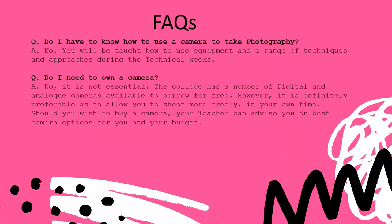It's not essential, no, but it definitely is preferable. Essentially, owning your own DSLR or mirrorless system or similar camera will free up your time when you're at home and outside of college in order to complete tasks and challenges and to keep on shooting. There's definite benefits to owning your own piece of kit.